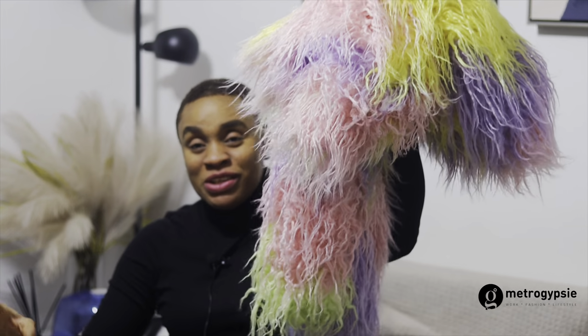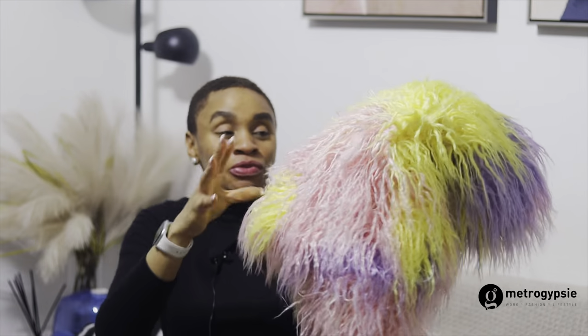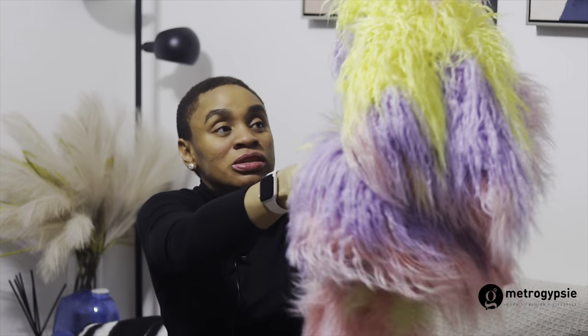Last item I got from PLT is another statement kind of coat, and obviously inspired by my beautiful, gorgeous Teddy Blake bag again. With this particular coat, no one will even forget you arrived at that event. Like, seriously, if you don't like attention, don't even bother going this way. But yeah, we love some attention sometimes.